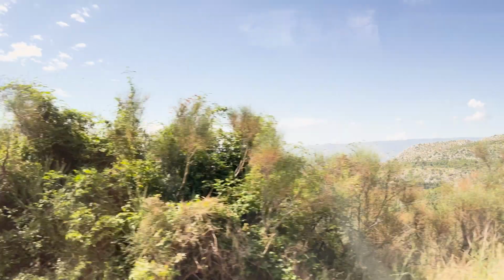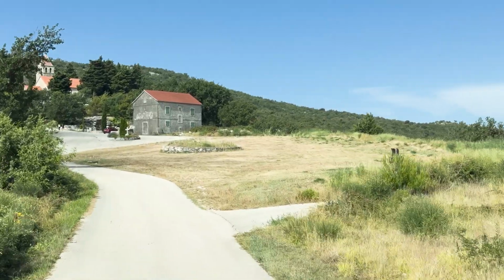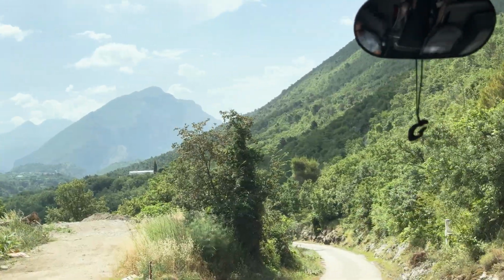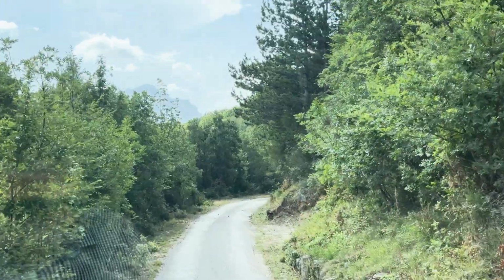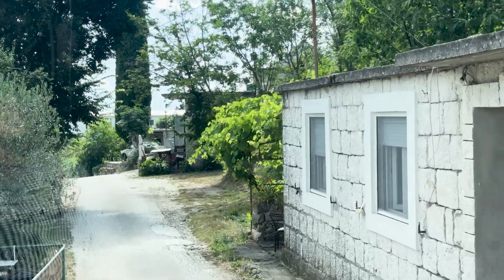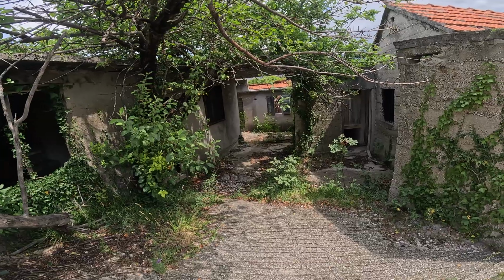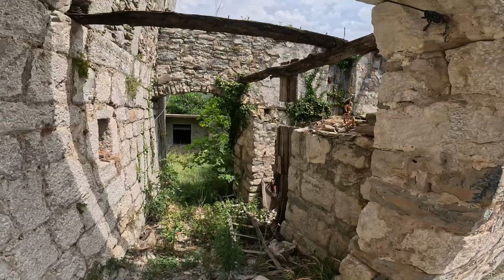After that, we journeyed on to the village. You see, this is as local as you can get. Almost there. The village was actually abandoned, and a young family took on the task of renovating the village. It was an absolute magical place.